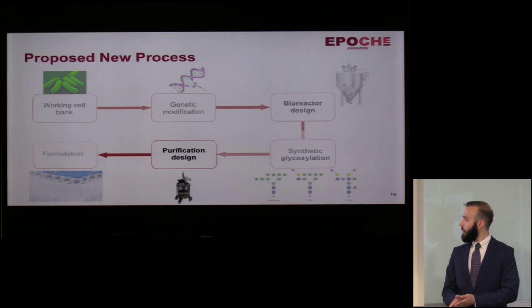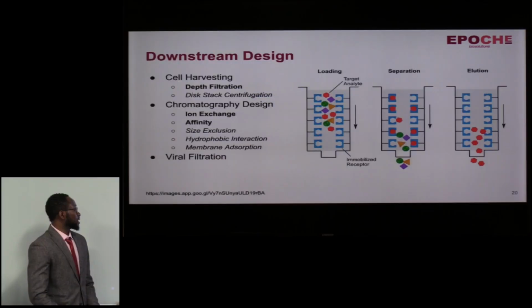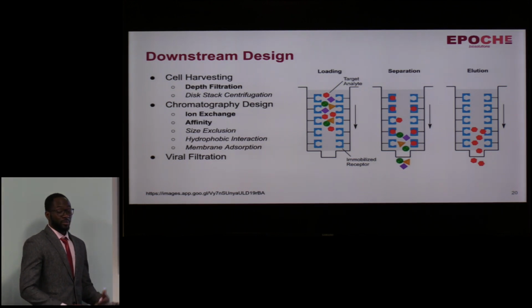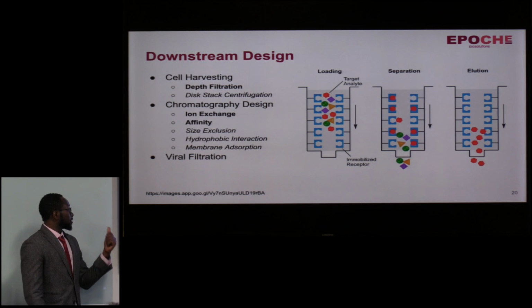So we then looked into the purification scheme for this process, and we considered two types of cell harvesting. Initially, we thought we were going to use disk stack centrifugation, but it turned out that for disk stack centrifugation to be useful, it has to be above 4,000 liters operating volume. But our operation is about 70 liters max. So we then went to use depth filtration.